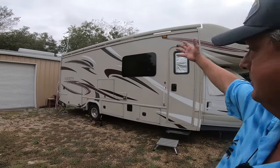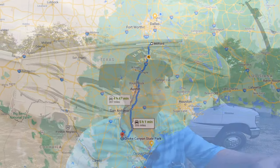We got a fun adventure coming up. Now you see, Miss V's still set up, but first thing early in the morning, we're gonna get on the road and head south. I've got a four-park journey coming up. We're heading down to Choke Canyon State Park, right outside of Three Rivers, Texas, to see if we can see some alligators, maybe do a little fishing. We're definitely gonna do a deep dive into Choke Canyon State Park so you'll know whether or not you wanna visit. So let's get on the road and head south.